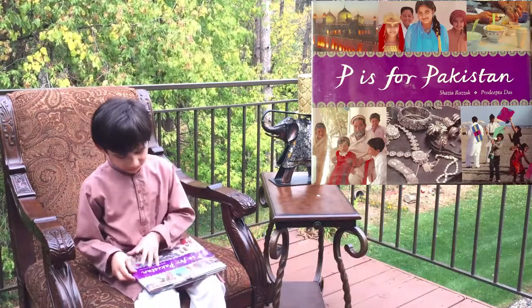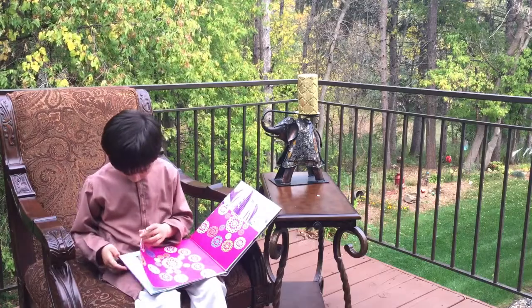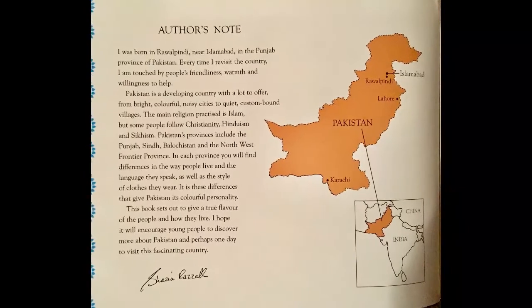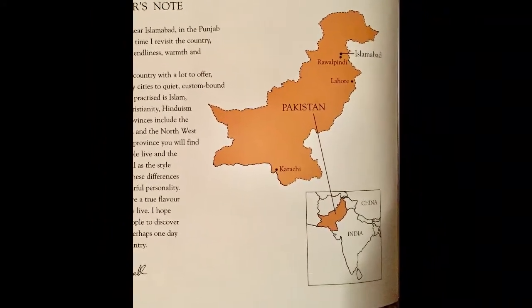P is for Pakistan. Here's the map of Pakistan. See, it's right next to India and right below China.